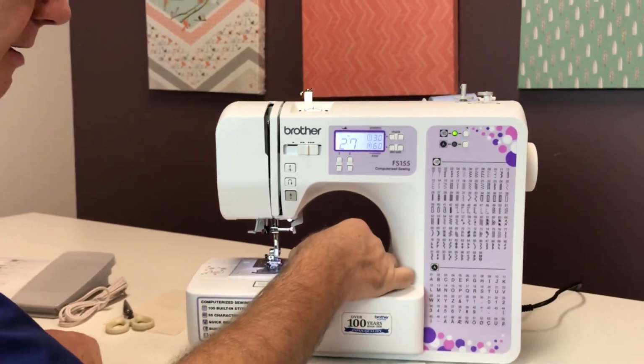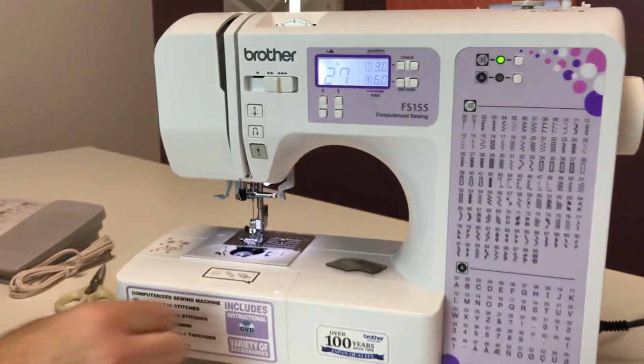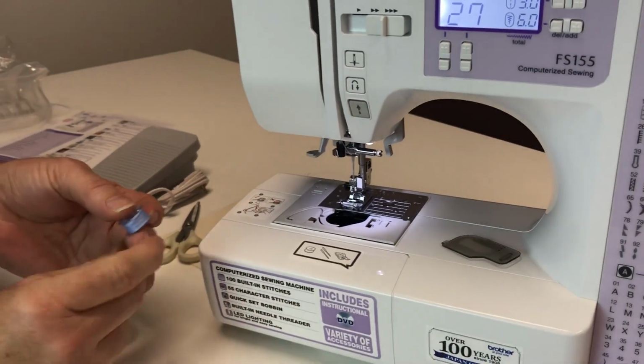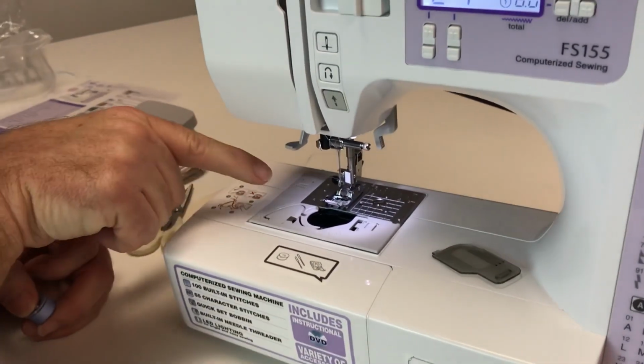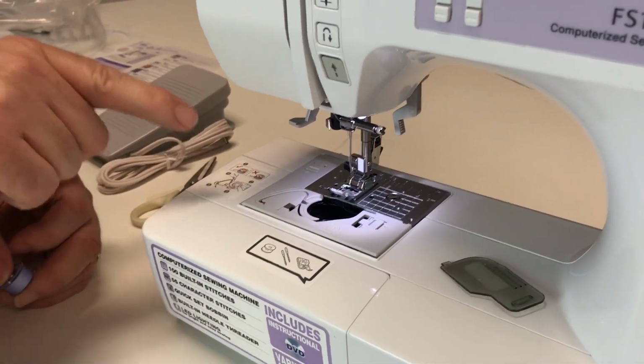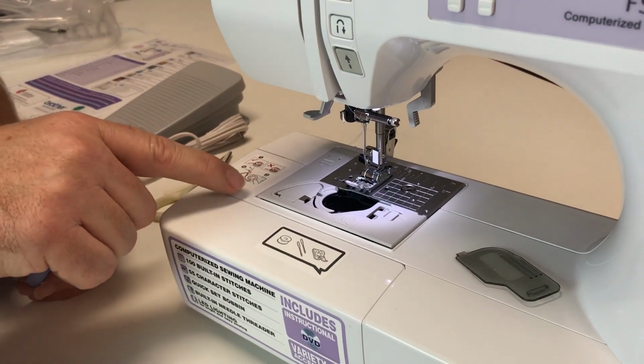Now, threading the bobbin. I've already wound a bobbin. It's a pretty simple process, and I'll just show you how quickly and easy this is to thread. This is the quick set bobbin system by Brother. Now this is fantastic because it's a jam proof system, and you'll be very unlikely to jam on whatever type of fabric you're sewing on.